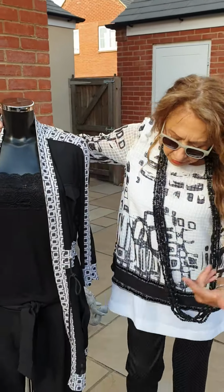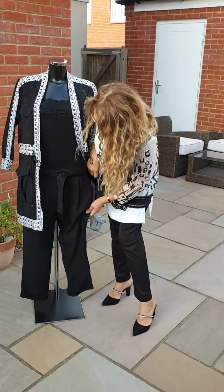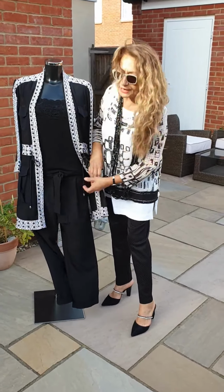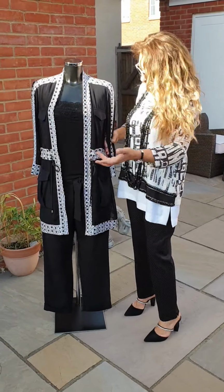Two lovely black and white outfits from Bleu Blanc Rouge. Two different style trousers. Straight legs and crops with a slight pleat at the front, so a little bit wider. And two beautiful tops.